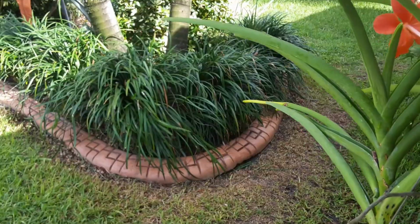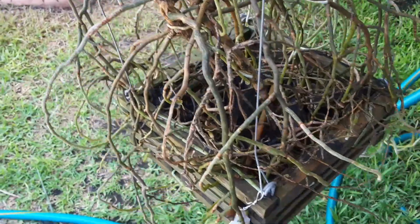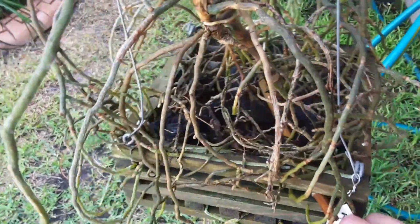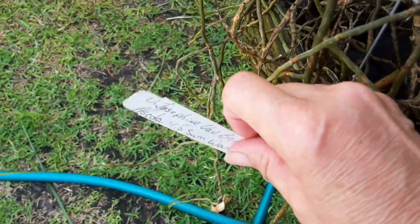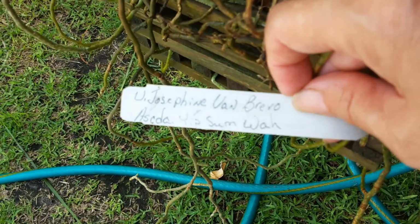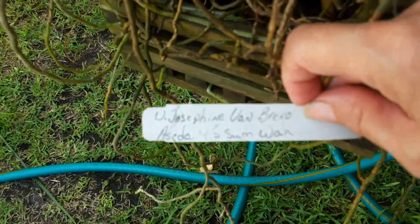But let me share her tag. I gotta cut away a lot of roots because I think a lot of roots are dead. And she does, I know she does have a label. Here it is. I've been repotting orchids all day, so don't mind my hands. And there is her name. It's a Vanda Josephine Van Burl, Asakanda Yeep Sung Wang, something like that.